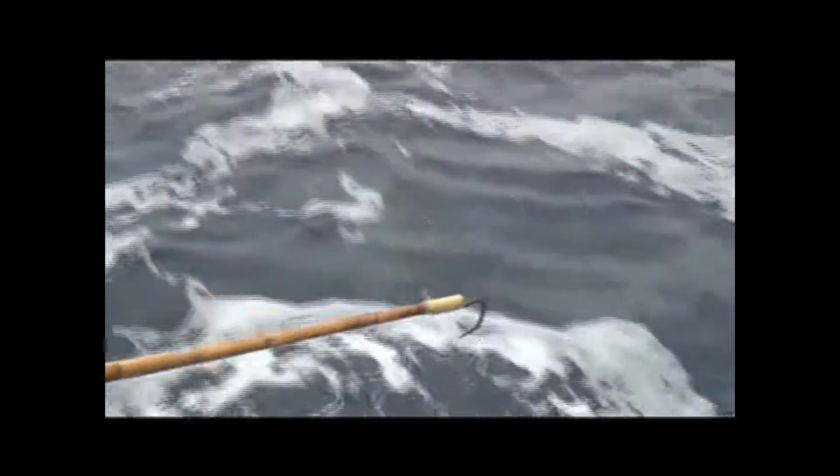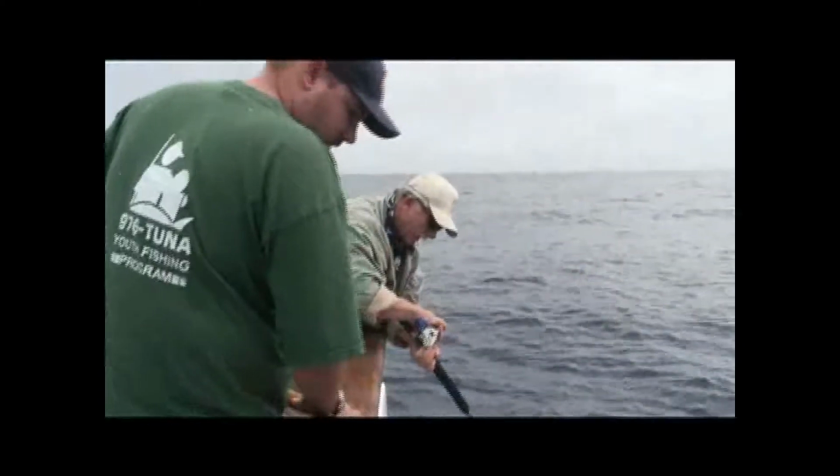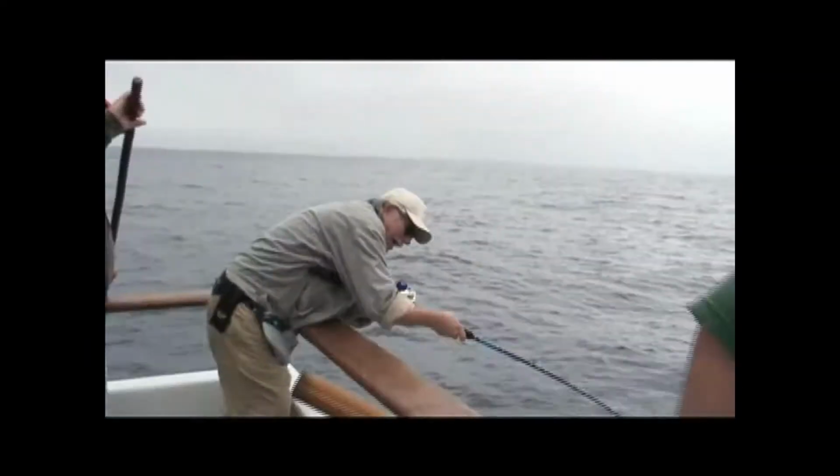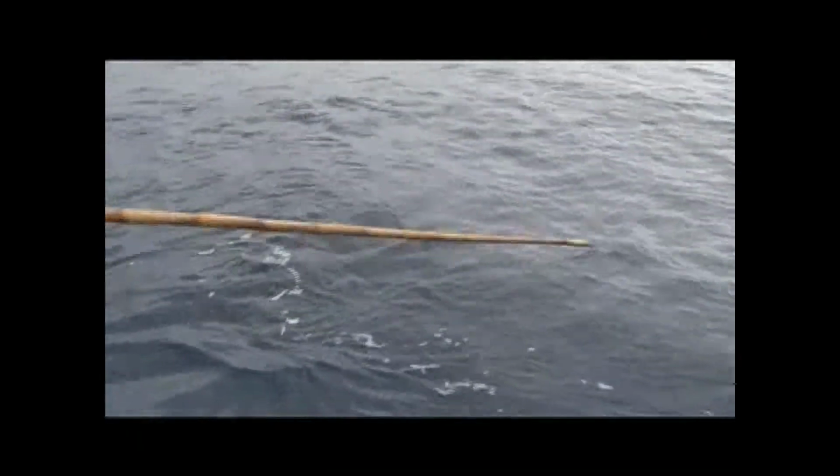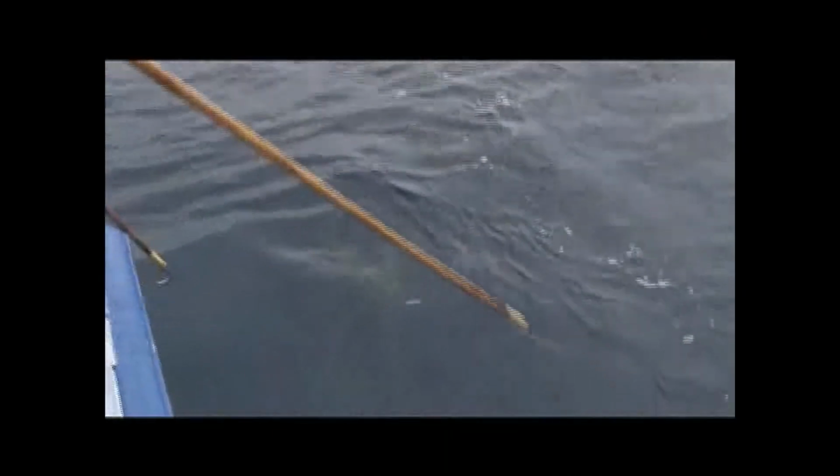This contest would be frustrating if it wasn't such a challenge, if it wasn't so much fun. Oh, no! Now this tough yellowfin reverses its direction, and he's about as tired as I am. And we're coming to the end of this fight.